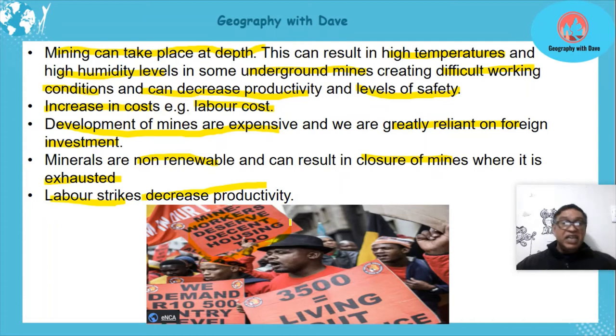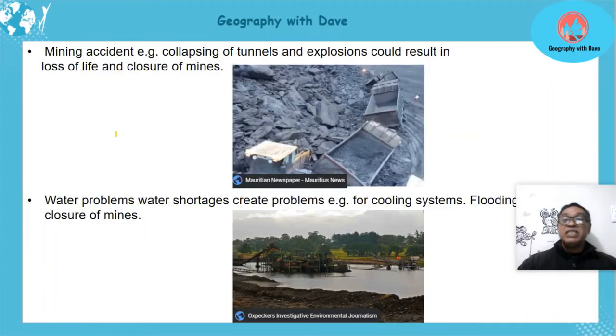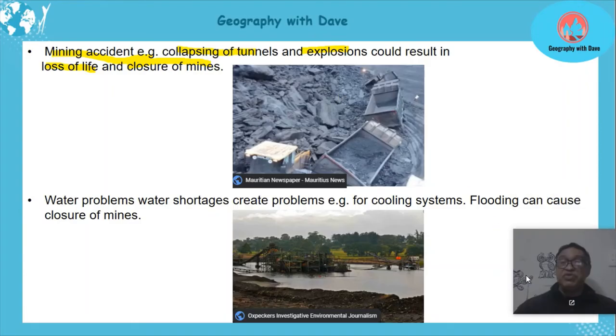Again, I am saying to you learners, if you want to look at examples, use the gold, etc., wherever possible. Mining accidents is another factor. Example, collapsing tunnels or explosions can result in loss of life, injuries, closure of mines. And that has been happening quite often over the last few years. Bad. That's why mines need to be maintained, etc.